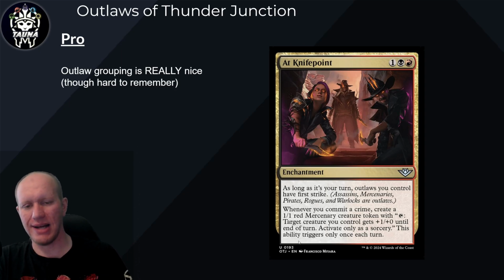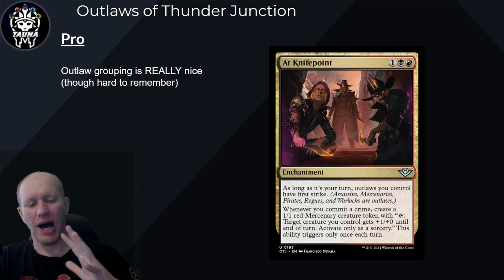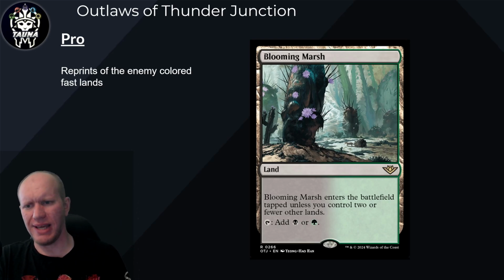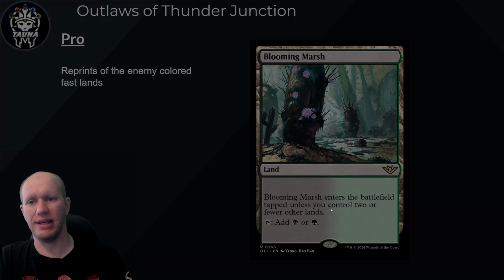So, each card that is affecting outlaws is going to affect all your assassins, mercs, pirates, rogues, and warlocks. That's just a really fun mechanic in my opinion. I really love the idea. Bringing mercenary back as well, because it was barely used much before this, is really, really cool. We also had the reprints of the enemy colored fastlands, I believe it was. So really great rare lands in here too.